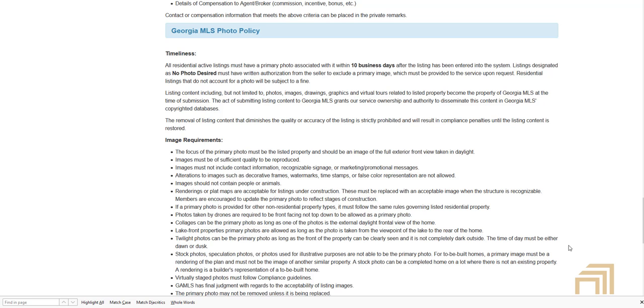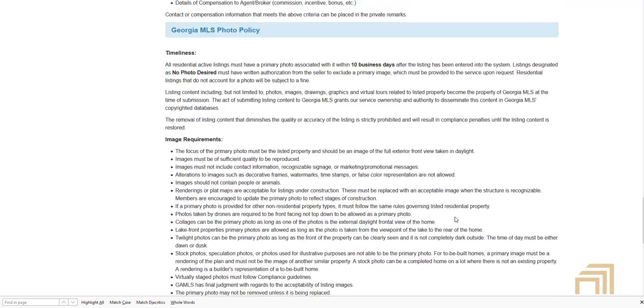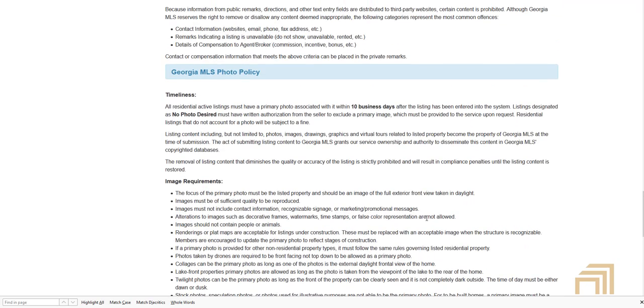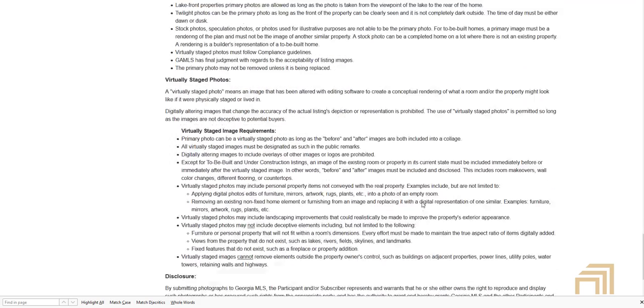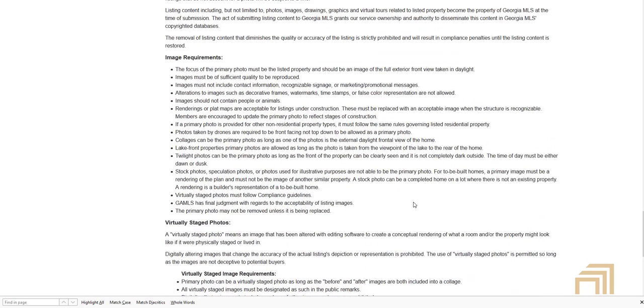All right, next up, we've got the Georgia MLS photo policy. Now, for those of you sitting here curious if I'm going to read this entire page to you, I am not, so don't worry. You can rest assured it won't be nap time in the next few minutes. There is a lot to read, just so we're clear. The photo policy section of the compliance page does take up about half the page.